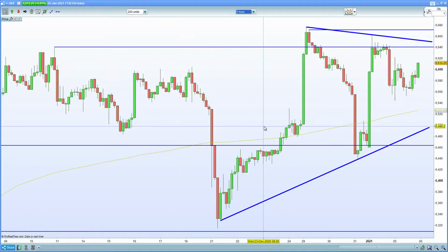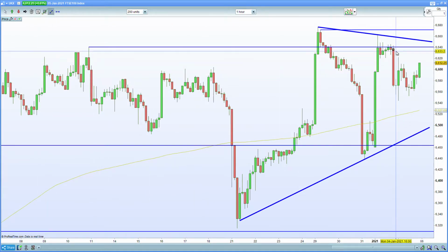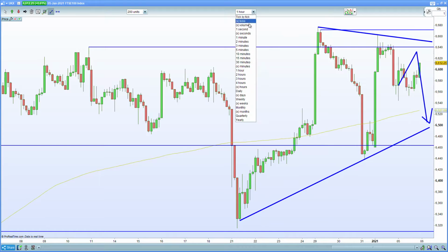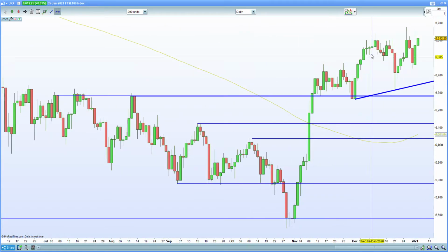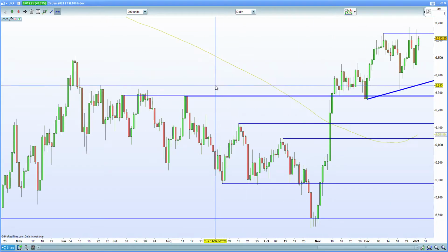Okay, on the 60-minute chart, you've got this potential wedge pattern forming, so let's keep an eye on this. We're still within this bearish candle here, the 6640 zone, so looking for a potential bear flag scenario coming to test the 6500 zone on the downside. Keep that in consideration. The daily chart, like I said before, is facing a stiff resistance here around the 6600 zone.